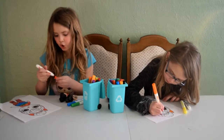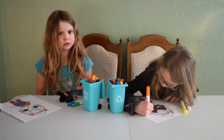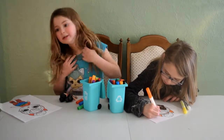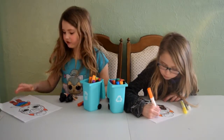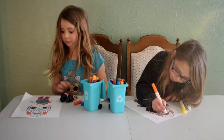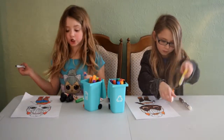I pretty much always wear black and red and pink, just like Spice. I am Spice. Just in case you didn't notice, this is Kitty Queen on my shirt. I didn't even know we were gonna be coloring LOL Dolls today, but I wore a Kitty Queen shirt.